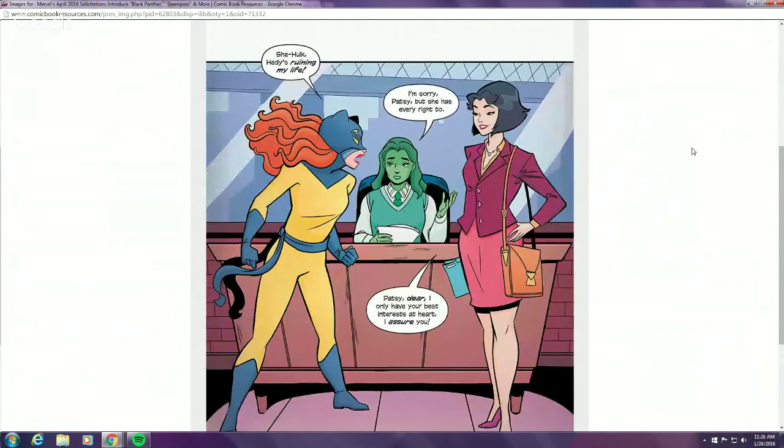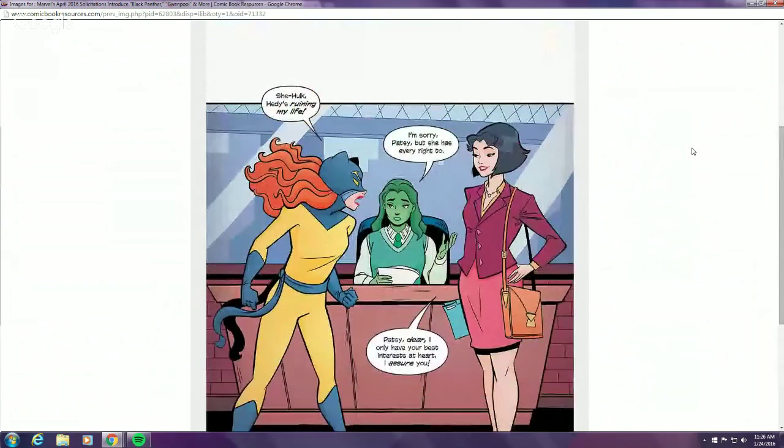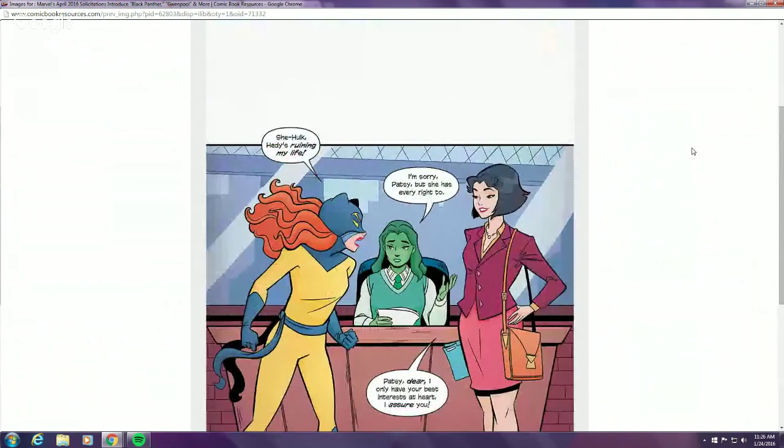So this cover is not a whole lot of anything. I mean, the conversation is not really great. It's not all that interesting. I can't imagine She-Hulk would ever wear what they have her wearing there. But other than that criticism, this is okay. There's not anything really special about this.